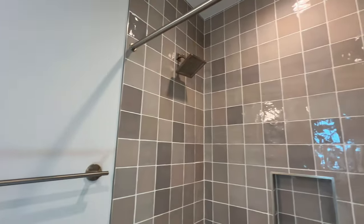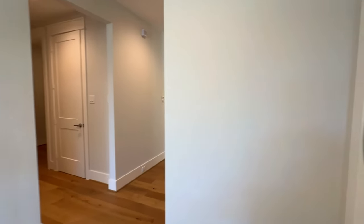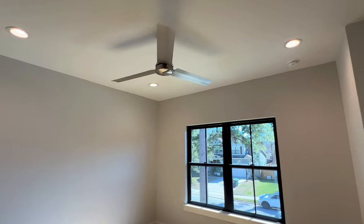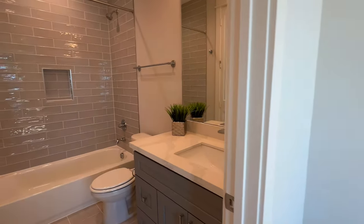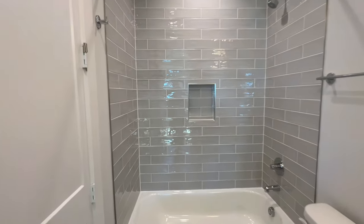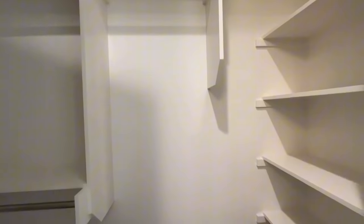And you have your shower tub combo. You have this shower niche right here, which we really don't see that quite often with the shower tub combo, but I absolutely love that. So even continuing along right here, you have another bedroom. You have your stainless steel ceiling fan on top. You have a full size bathroom again with the quartz countertops, shower tub combo. And not to mention, you have a nice size closet inside of the bathroom. And I absolutely love that.